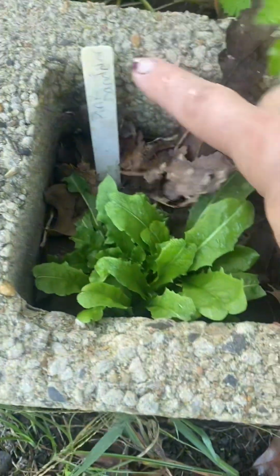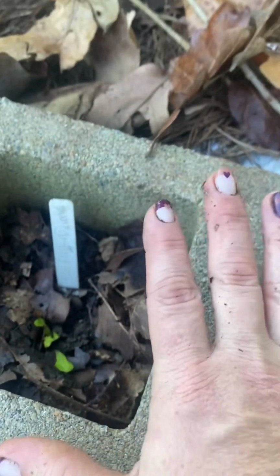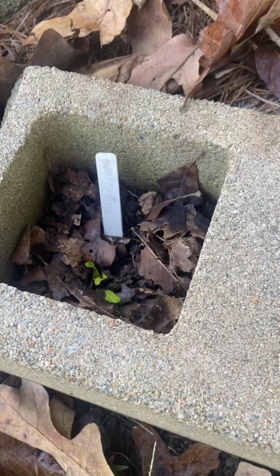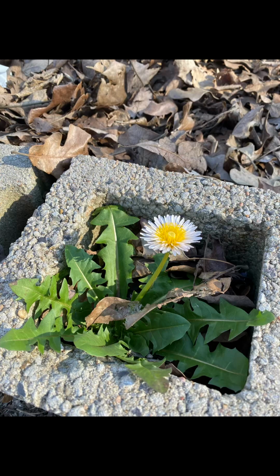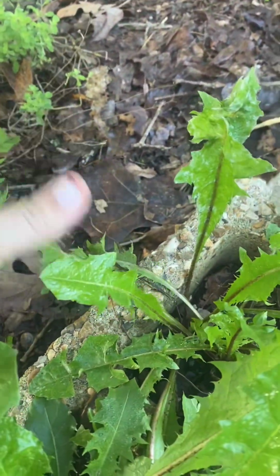These are pink dandelions from M.I. Gardner. These grew up and they made the most beautiful pink flowers. I'll insert a picture of what the flowers looked like. I saved seeds and I scattered more seeds, so I should have more pink dandelions coming up. This is my native dandelion here.